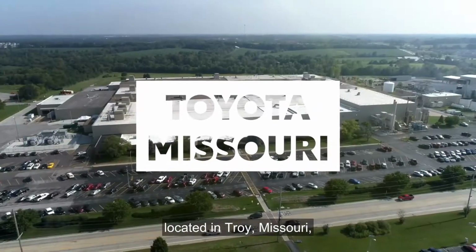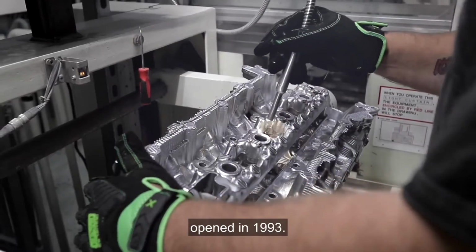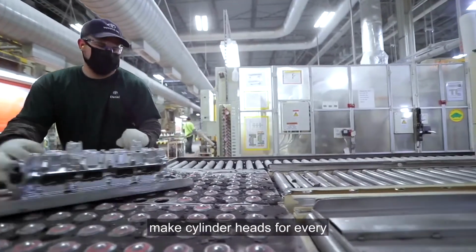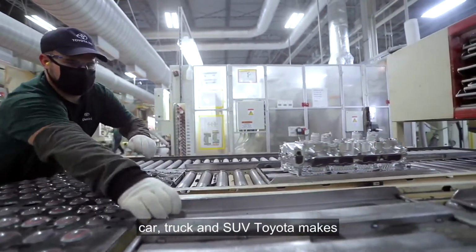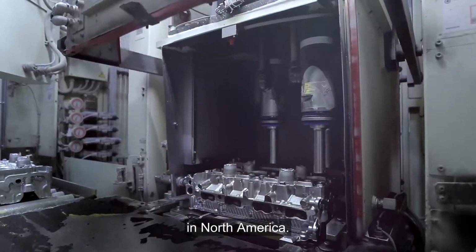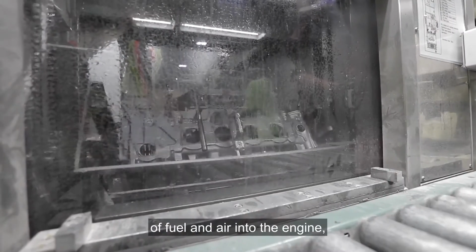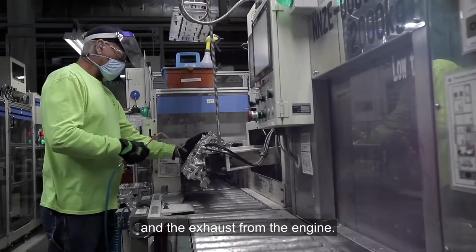Toyota Missouri, located in Troy, Missouri, opened in 1993. Its 900 team members make cylinder heads for every car, truck, and SUV Toyota makes in North America. Cylinder heads control the mixture of fuel and air into the engine and the exhaust from the engine.